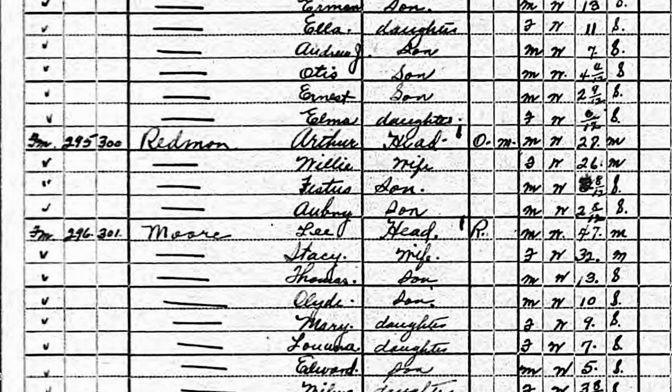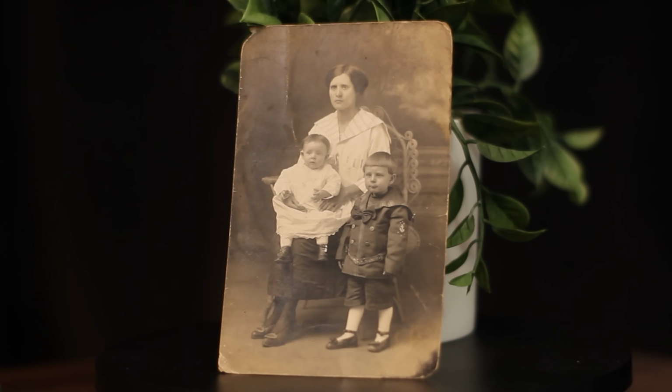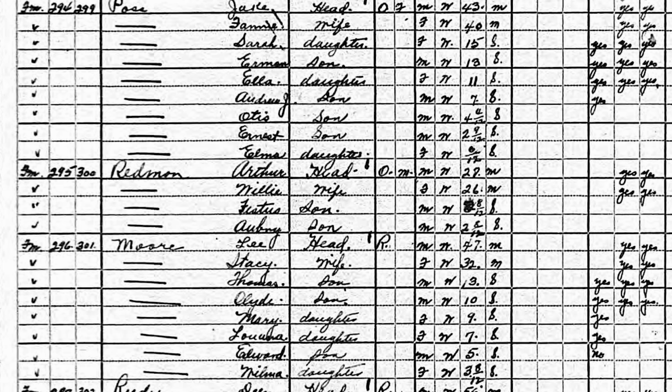So here is the entire family in 1920 on the federal census for DeKalb County, Tennessee. Arthur, Willie, Festus, and Audrey. Okay, we found them. So now we can answer the question, what happened to the family in the vintage photo? In 1920, their father, Arthur Redmond, is a 27-year-old farmer.